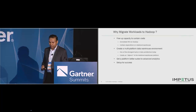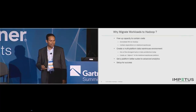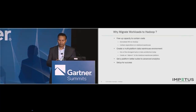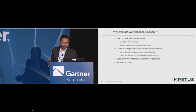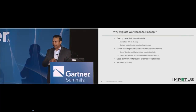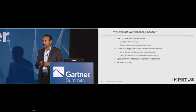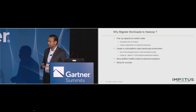A lot of our customers are talking about migrating workloads to Hadoop, and this is a wonderful tactic, I would say, a very successful tactic to handle big data, fast data, new data, true data, which are choking the current EDW. You can migrate to Hadoop and bring newer capabilities into the mix that will allow you to handle all these things in a much better fashion.